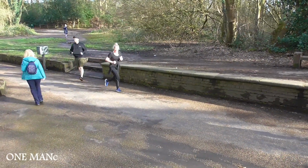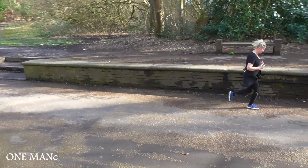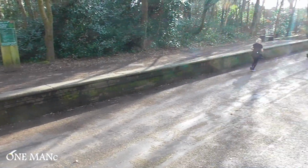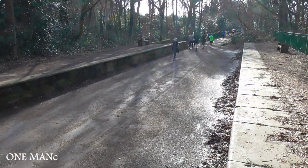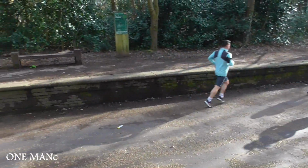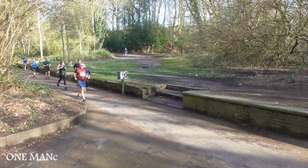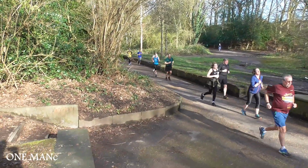So as you can see, there's plenty of people out today. But this is the site of the old railway station. It's still got the old platforms in place. We did visit this in 2018 and it's just as prim and proper as it was then. So certainly well maintained, as you can see, also well used. So you've got the old sidings, cobbles, everything else is still here.